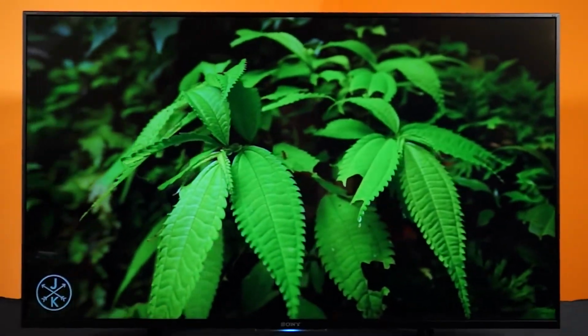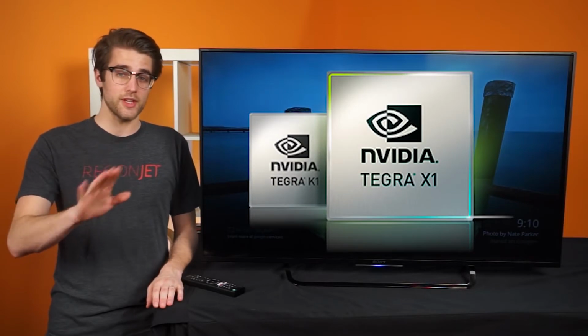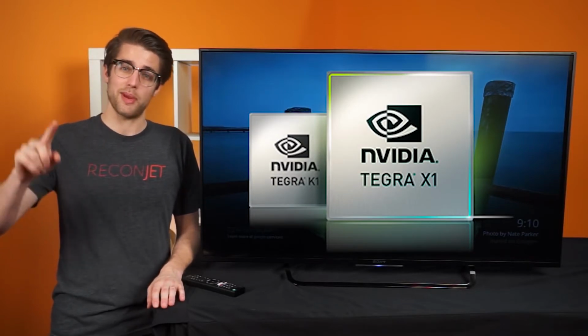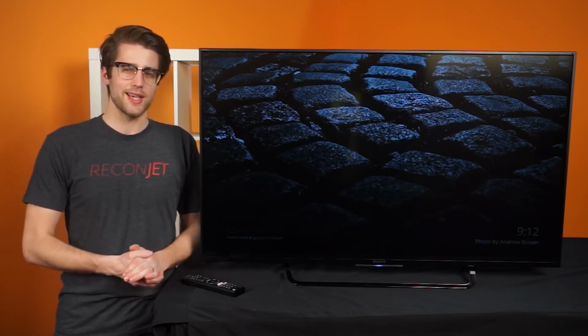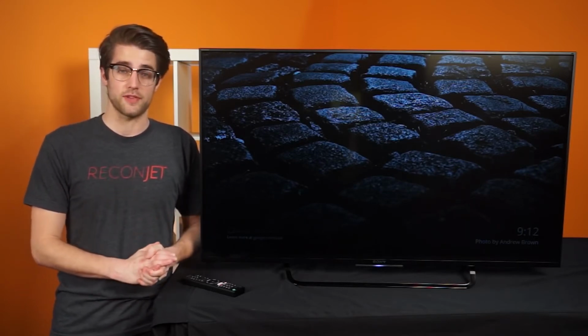That's partially because of Sony's new chip, which they're calling the X1. Nope, not Nvidia's Tegra X1. Sony made their own X1 chip, sucker! Now, we didn't get any numbers from Sony on the actual specs of the chip, but what they're saying is it enables three features of their 2015 lineup.